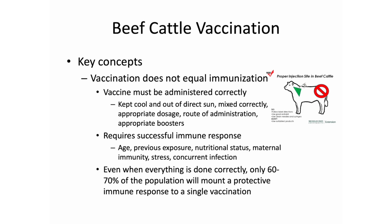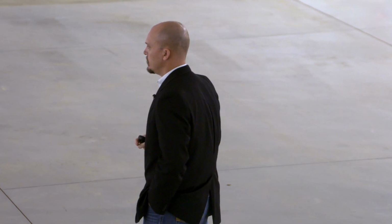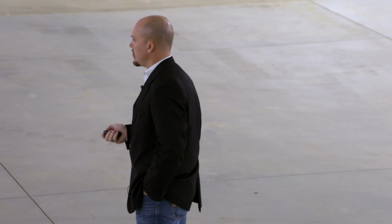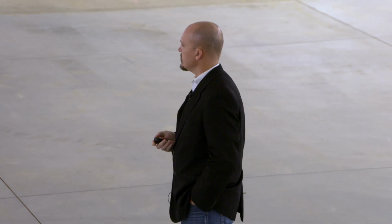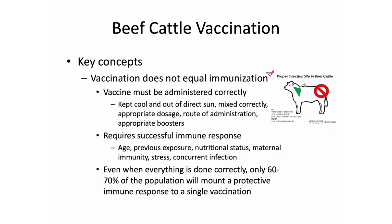Nutrition is massive. Nutrition is huge. An animal that's not in a good plane of nutrition is not going to have an optimally functional immune system, and therefore they're not going to be able to respond to a vaccine as readily as they should be able to if they had better nutrition. So thinking about the nutrition of your calves, if you're buying stocker calves, thinking about what their nutrition's been prior to you getting them, all that impacts their response to your vaccine program. We're going to talk some more about maternal immunity or colostral immunity here in a little bit.